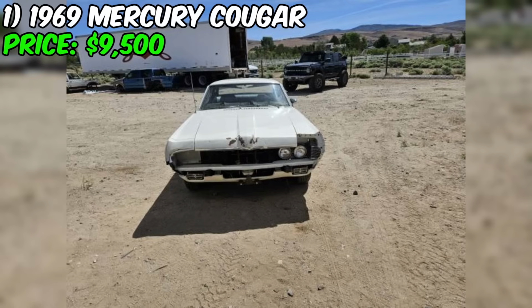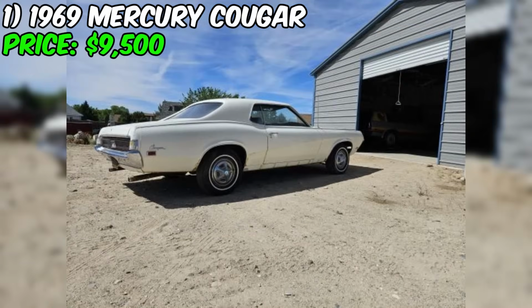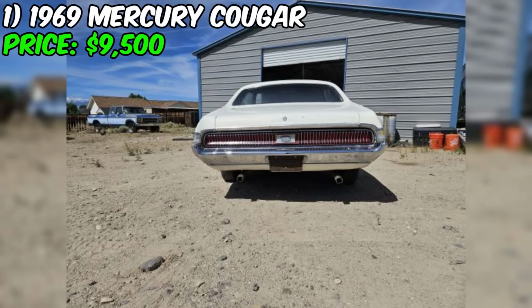Under the hood, this Cougar is packing a powerful 8-cylinder engine that starts right up and runs like a champ. No smoke, even on a cold start. The only issue is a little trouble idling, but hey, that's just part of the charm of owning a classic car, right?